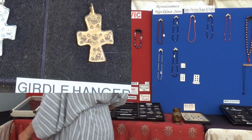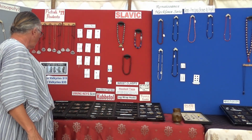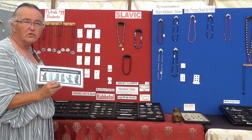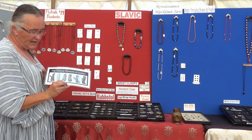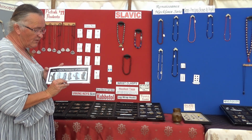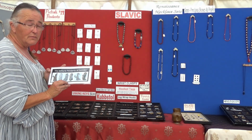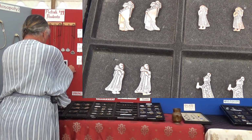This was a big project I did 2 years ago in the wintertime. I went online to the Swedish Historic Museum and found out that they had 6 Valkyrie pendants, and I got pictures of them from the museum. I made them as big as my computer would allow me to print them, and then I carved them the right size.